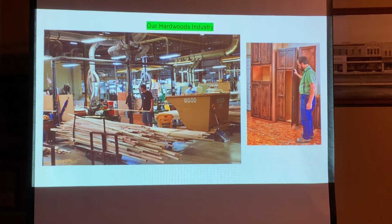Richard Graber and his cabinet business down near Odin. So trees are very important for things that we take for granted, that we need all the time too. Cannot forget not only the beauty, but the use.